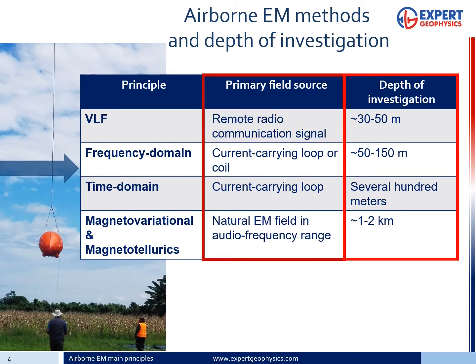Some examples of frequency domain systems include F400 and H400 from the 60s and 70s, as well as the DIGHEM system, which has been used for several decades. Geotech introduced the Hummingbird system in the 90s, and in the same decade, AeroQuest introduced the Impulse HEM system. The main concern with frequency domain systems is limited depth of investigation.